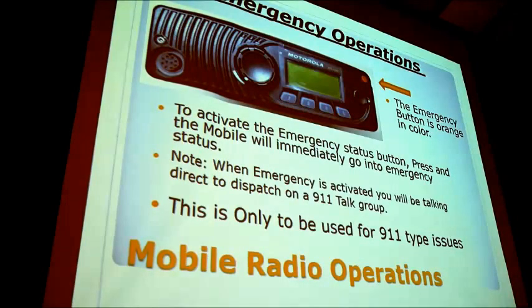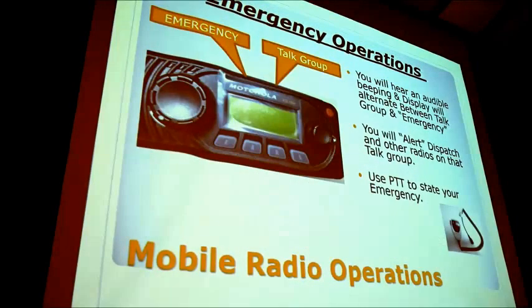Your radio is programmed to automatically move you to a special talk group within our radio system called 911, okay? If your radio is the one that sent the emergency, your screen will say emergency, okay? Otherwise, you will never know that talk group is in the radio or available to you because it's only there if you push the button, okay? With that, there's a key point also.